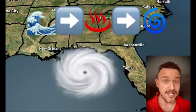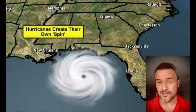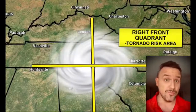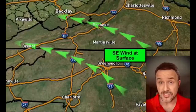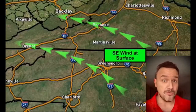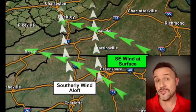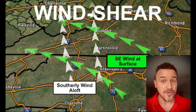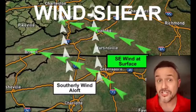These giant heat engines deriving their energy off warm ocean waters simply create their own spin. As they move on shore, it's the right front quadrant of the storm. That's almost always where tornadoes form. In this section, a moist southerly or easterly wind near the ground rushes towards the center. Meanwhile, as you go up in altitude, the wind may be ripping more out of the south, for example. It's that increase in wind speed and change in direction as you go up that is called wind shear.